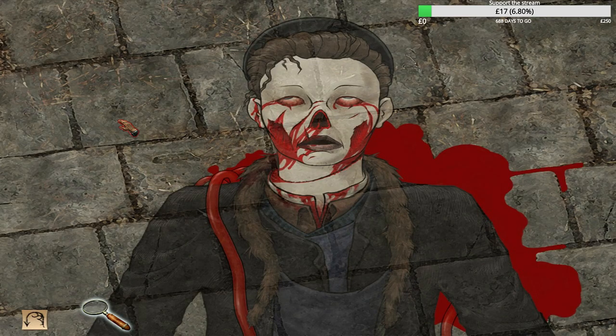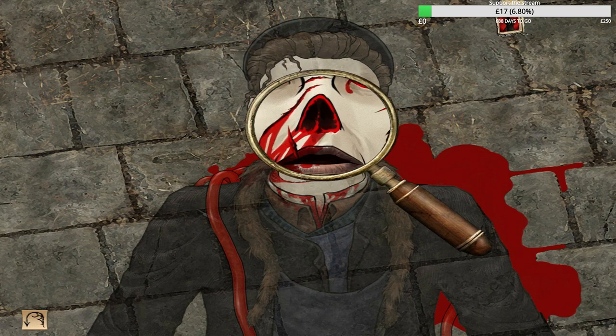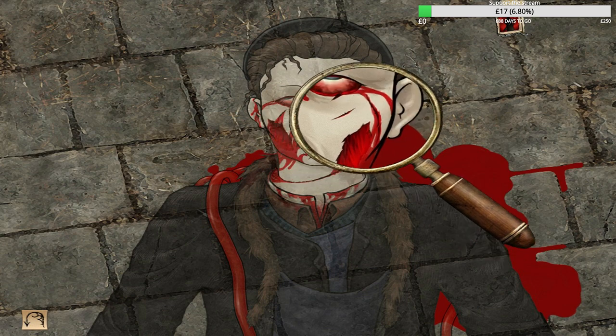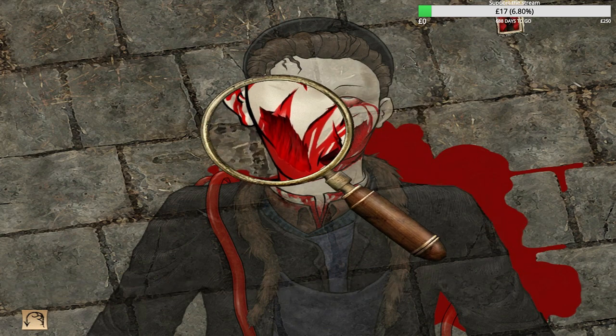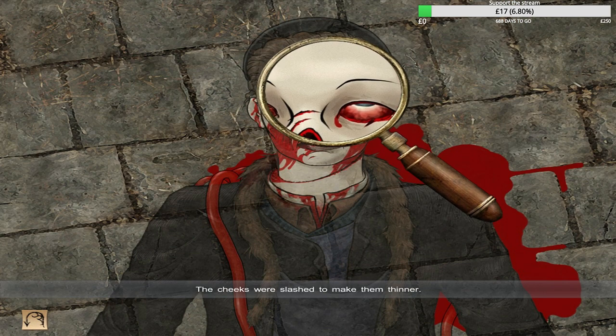Wow. Look at that. Look at those eyes. Holy crap. She looks wrecked. The eyelids were cut off. The nose was cut. The cheeks were slashed to make them thinner.